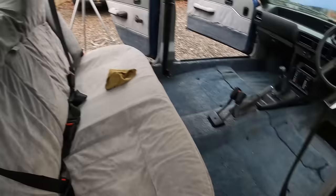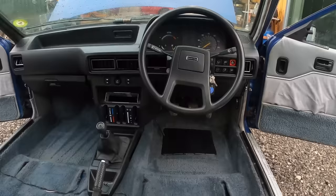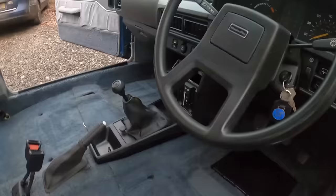Again, not sure how it's coming across on camera, but this is now clean inside. You sort of compare it to how it was, and it's, well, it's amazing. Absolutely love it.